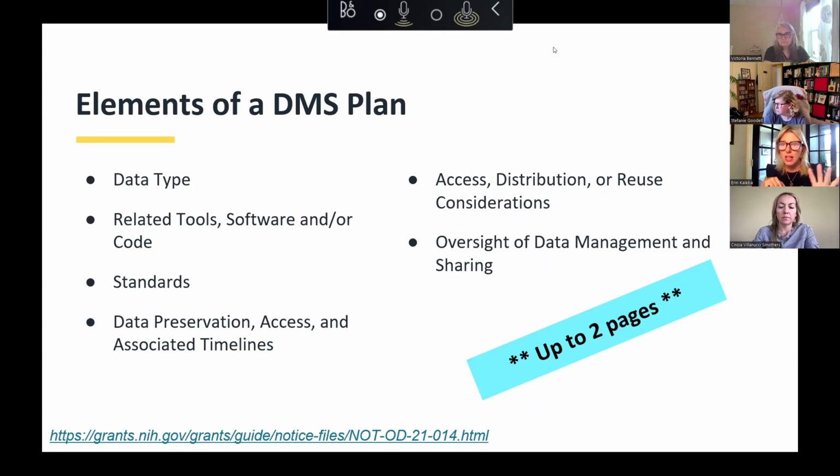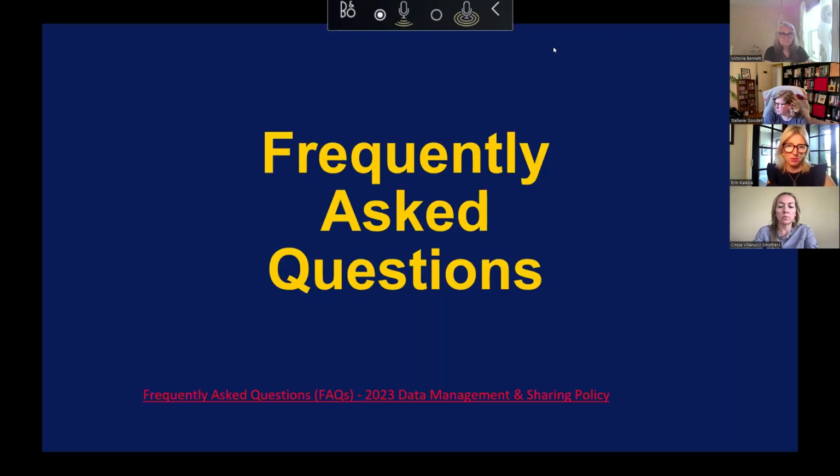management plan as your study starts. What are your timelines for collecting? What's your plan for distribution or reuse? Who is the oversight group at your institution who's going to make sure you're adhering to your plan? So this is all up to 2 pages of your proposal.